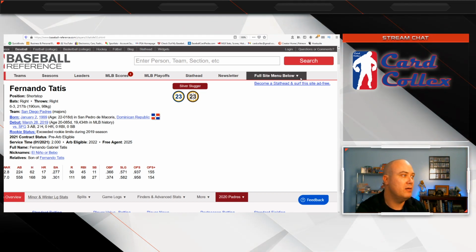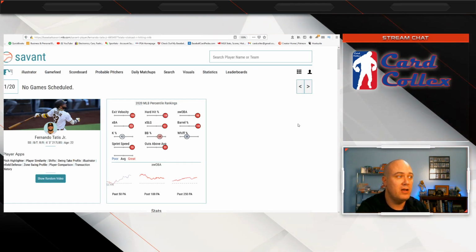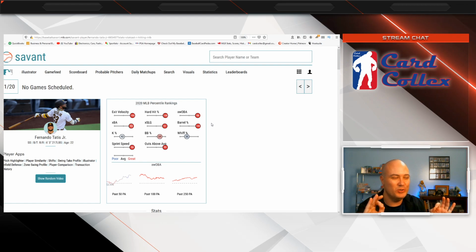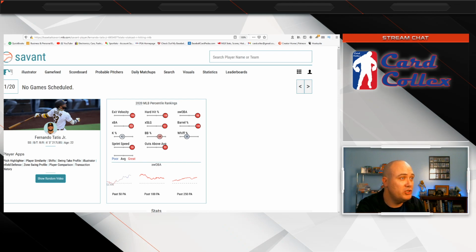There's a huge hype here, and for good reason. Tatis is one of the most exciting players that has come along in a long time. And if we go over to Baseball Savant, it doesn't get much better than this. I mean, low K percentage, low whiff percentage, pretty high walk percentage, top of the leaderboards in sprint speed, outs above average, exit velocity. It just doesn't get much better than Fernando Tatis Jr.'s numbers up to this point, all right? That said, he also has a huge media presence. That's going to add to the hype. And I do think the market's going to do really well this year.